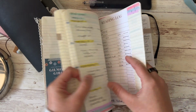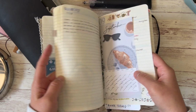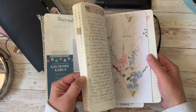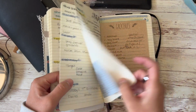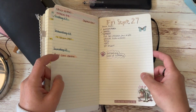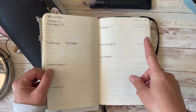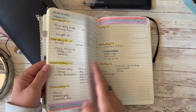I would do horizontal spreads like this. I would use my journaling stickers, print out calendars, grocery lists. And then there are spreads where I drew out the rest of the weekly spreads for 2024 and then didn't end up using this, because I ended up using my Commit 30 for the last little bit.